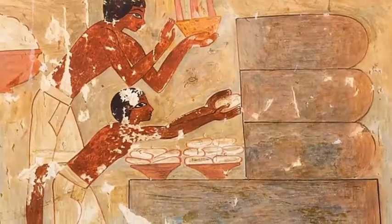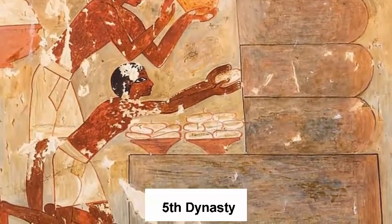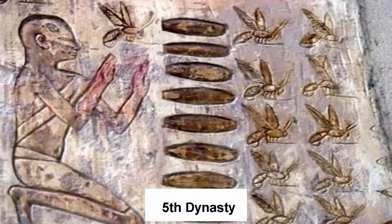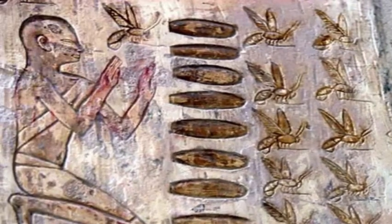8. Beekeeping. According to some historians, Egyptians were among the first to practice beekeeping, and the earliest evidence of this can be traced back to the 5th dynasty. Egyptians loved this practice and it is seen in their depiction on wall paintings and hieroglyphs. Bees were also found in the Tomb of Tutankhamun.